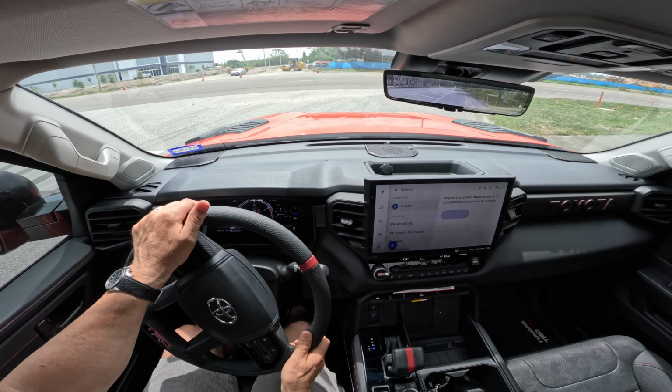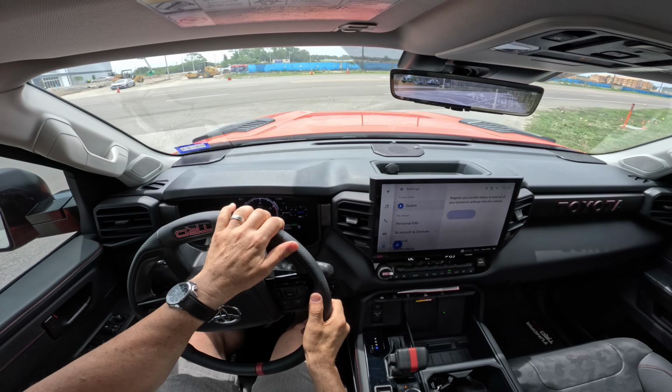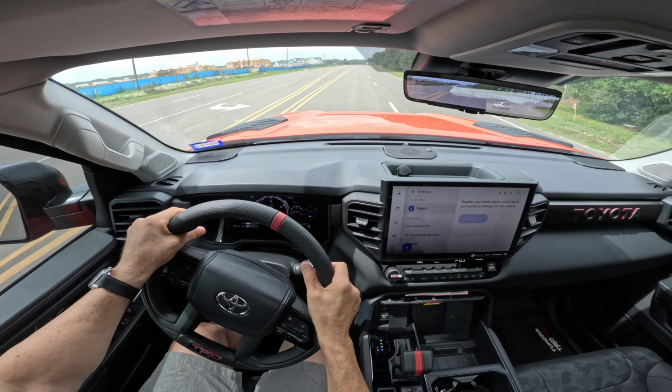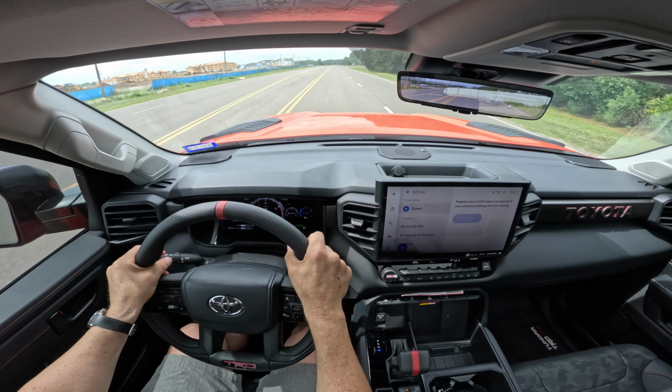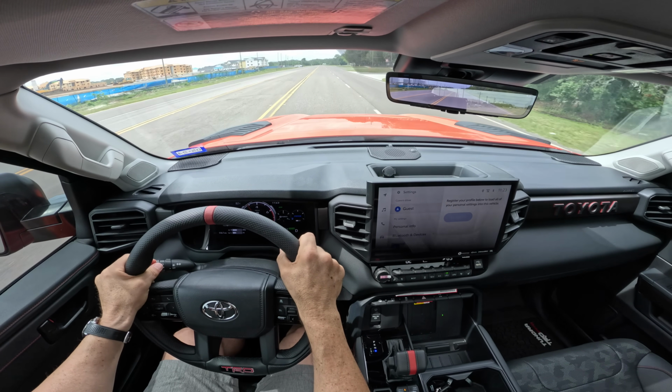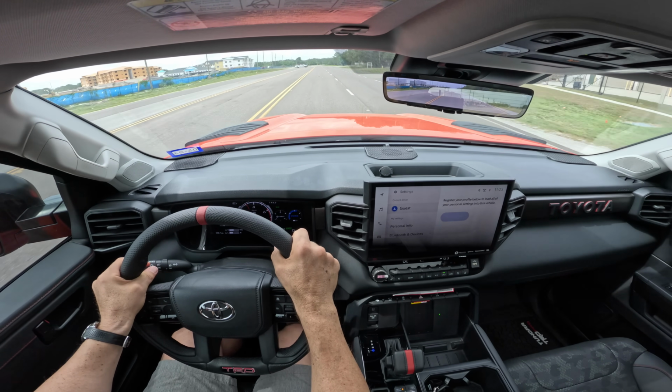And then of course, when we're looking at performance, it's interesting because you look at the horsepower number, it's a little less than the Raptor, but look at the torque. It's more than the Raptor. And that's really where things get very interesting.